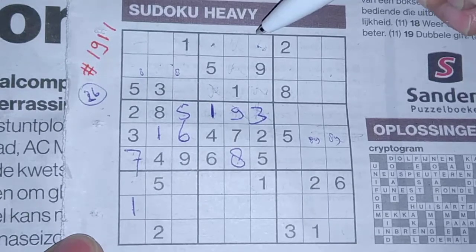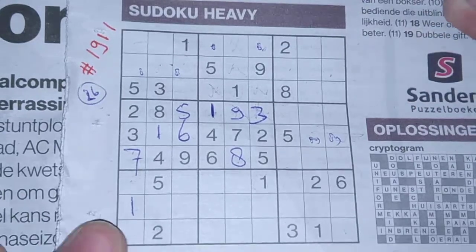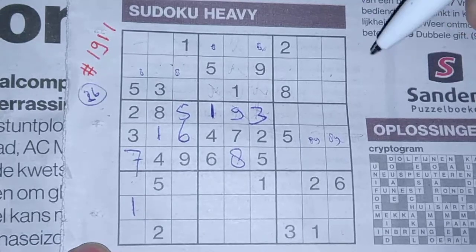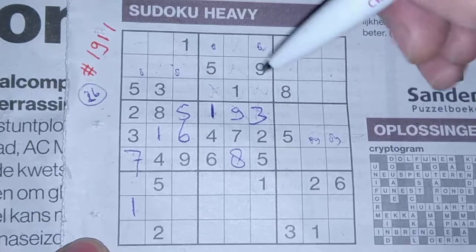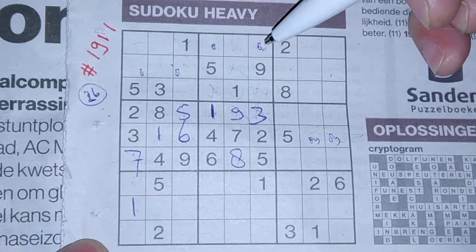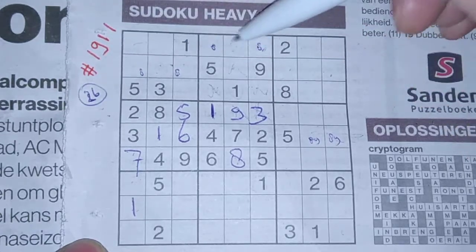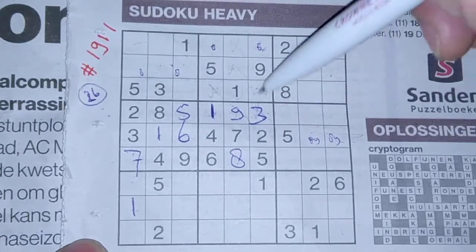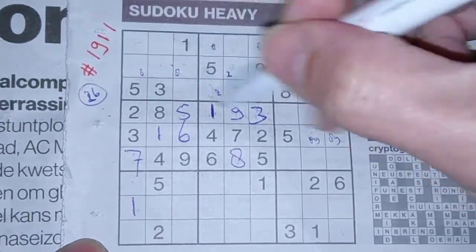Then let me put here also an 8. Need to mark some boxes because I need pairs to eliminate some numbers. Alright, so now let me think. A 2 in this row, so no 2 in these 3 boxes in this big square. There 2, no 2 there, so the 2 could be here or could be there in this big square.